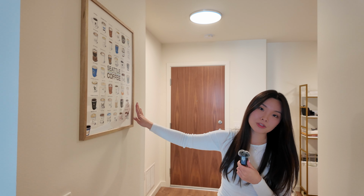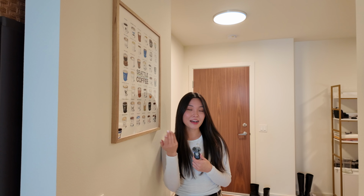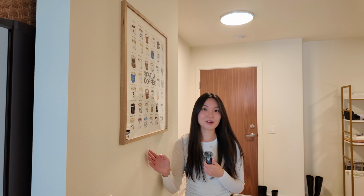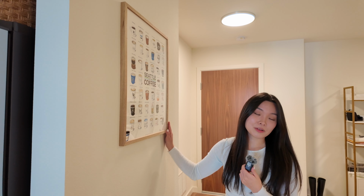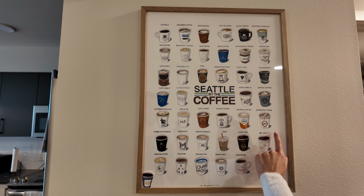Alright, so now moving down the hallway, I just wanted to point out that this is the only poster that I've set up in any of my apartments. This was gifted to me by my filmer right now, so I wanted to hang it up because it was a really thoughtful gift.